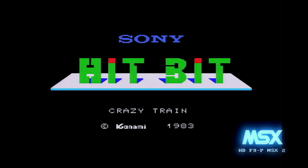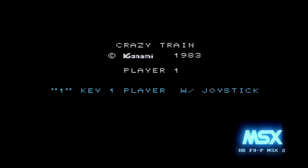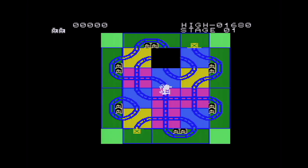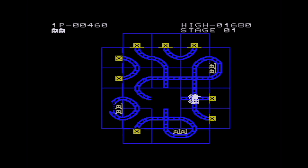Of a similar vintage, Konami released this game, Crazy Train, in 1983. What you have to do is slide around the blocks there to make the train go all the way round the track. Sliding things around there, so everyone is picked up. It's not exactly a high-octane game, but it's quite good fun. It's a very early MSX game. It's on cartridge, as I say, it's by Konami.